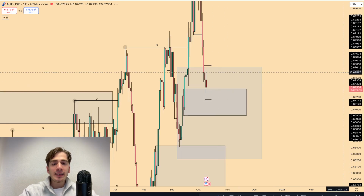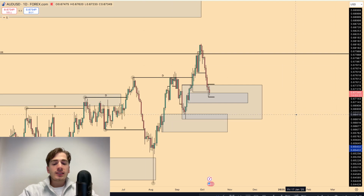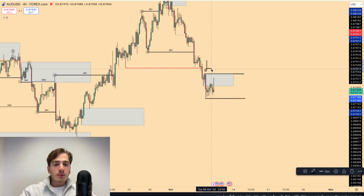Now, looking at the daily, obviously it is inside an area of demand, and we swept liquidity underneath this low, okay? So what I want you to understand is that if you now want to look for a long from that daily area of demand, you then need to look at the 4-hour time frame. And then again, what do we need from the 4-hour time frame? We need a momentum shift. So what you need is the black line to break.